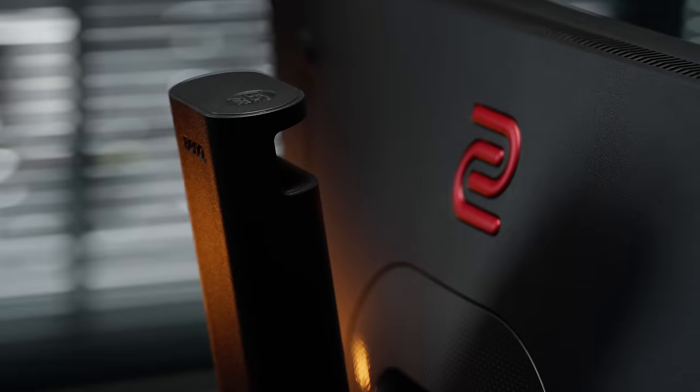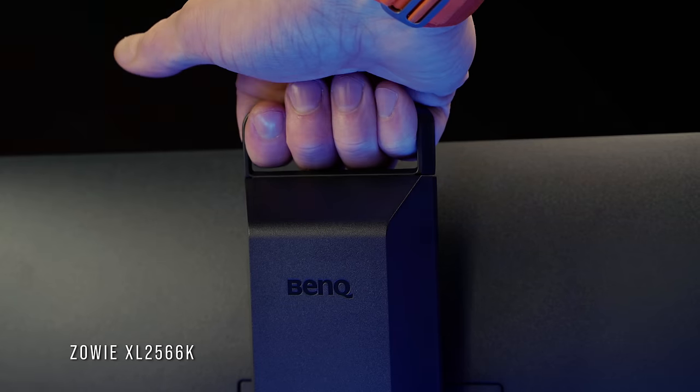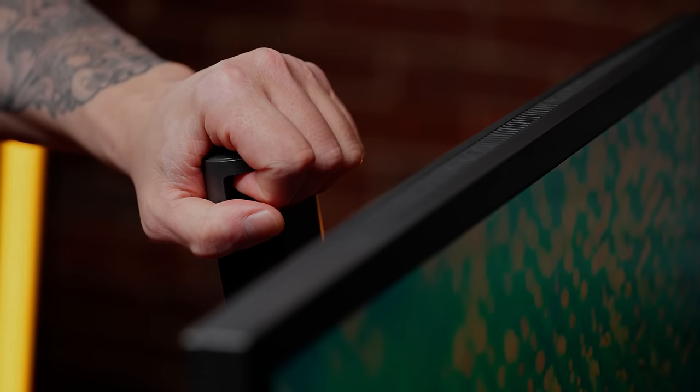There is still a carry handle on this new design. It's still functional, but it's not as sturdy. Your fingers don't pass all the way through, so they bottom out in this little hole. I don't feel as confident that I'm not going to drop it.